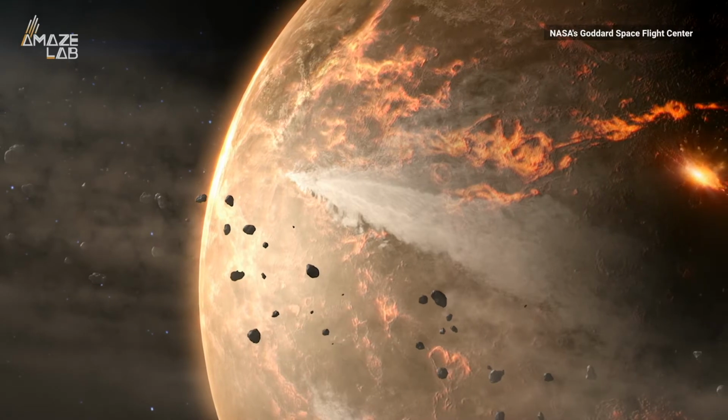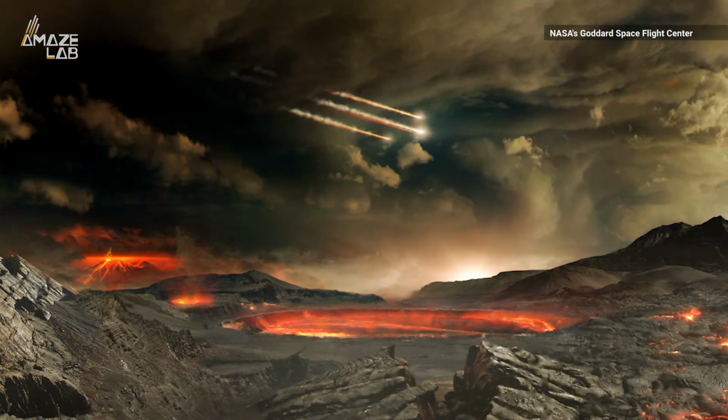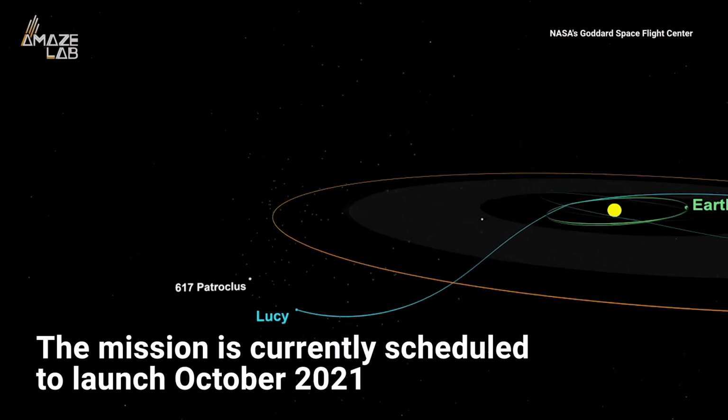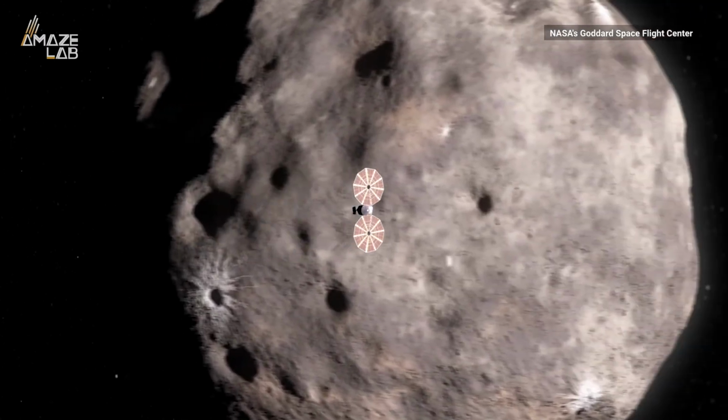The space rocks formed around the same time as the solar system, so they could help us understand how our neighborhood formed. The mission is currently scheduled to launch October 2021, and if all goes to plan, it'll fly by its first asteroid in April 2025.